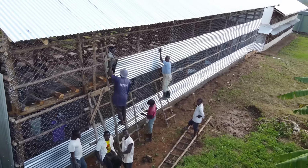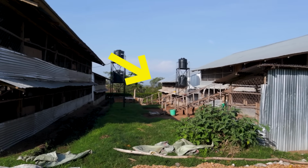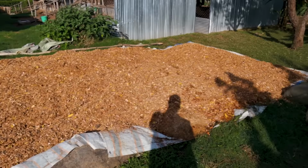And then with time, I started building stuff on the land. I started building more chicken houses. You guys can see the chicken houses right here, yeah? So the farthest house there was the very first house. This was the second, and the one there was the third. This was the fourth poultry house. You guys can see some wood shavings that we have.